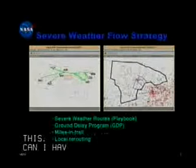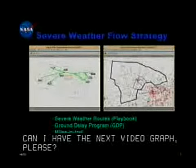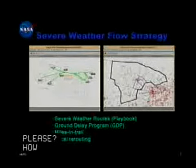Can I have the next view graph, please? Okay, how do we manage the traffic flow today? And I have two pictures.